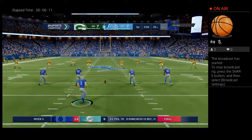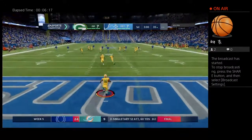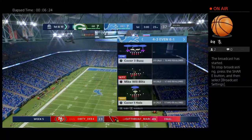Each team's had it. Each team has scored. 7-7 here as the kick's away. Fields it in the middle of the end zone. And this will be brought out to the 25 as Taylor elects to not return it. 25-yard line.